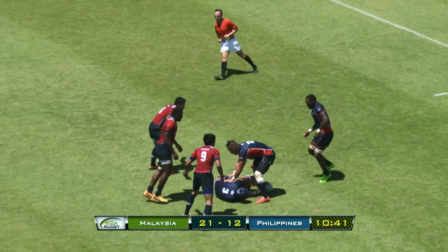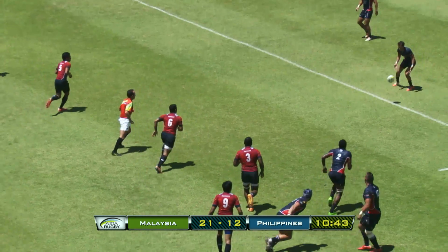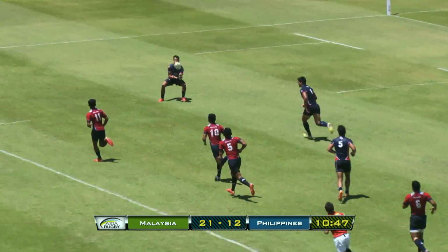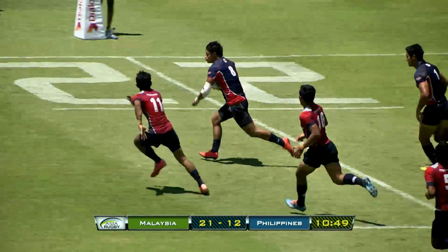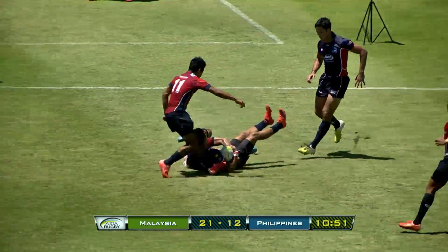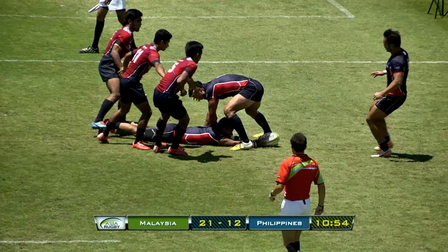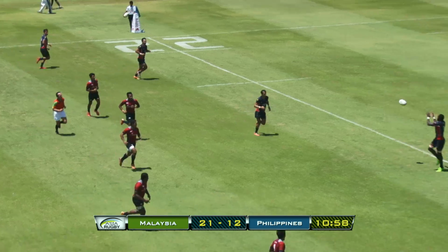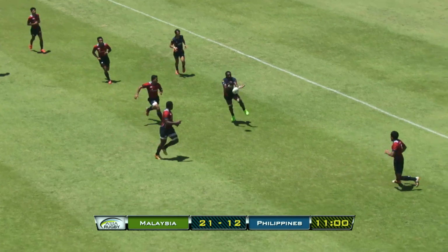And here he is now with the chase. Now it's the Philippines that are under pressure. They're down 21-12. Plenty of time left, and they've got the class to pull this back. That looks like Harry Morris over on the far flank there with a good run. But this Malaysian defence looks very organised this week.